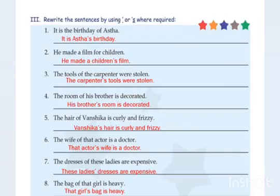Exercise 3. Rewrite the sentences by using apostrophe or apostrophe S where required. The first one, it is the birthday of Astha. It is Astha's birthday. He made a film for children. He made a children's film. The tools of the carpenter were stolen. The carpenter's tools were stolen.